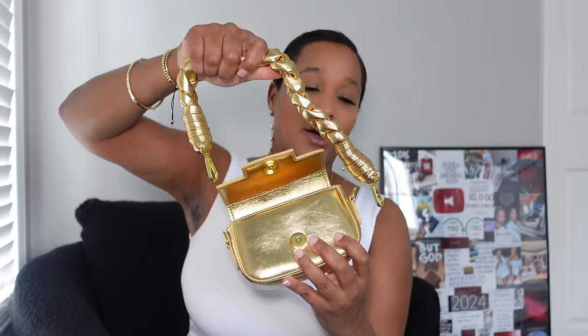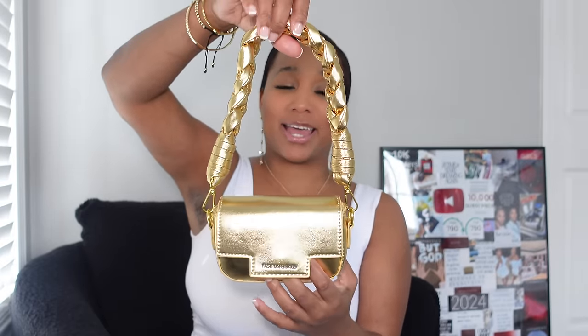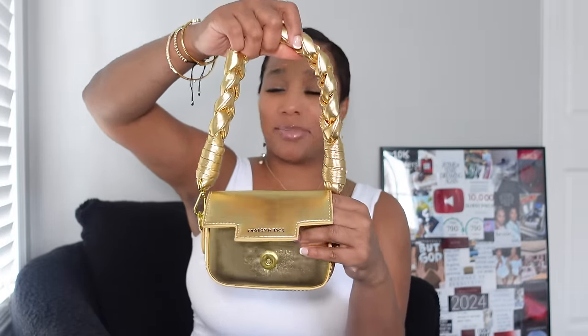It has a magnetic snap in the front to close and open it. And it also has this really pretty handheld strap that goes on the side. I would actually wear it with this strap, because it comes with two straps. Hold on, let me put the strap on. Yeah, I would wear it like that. That is so cute. Okay, it's not too bad. It is small, but it's not that bad.